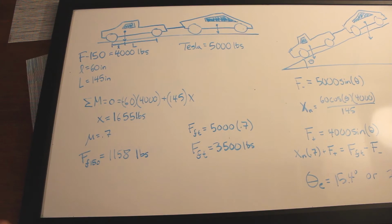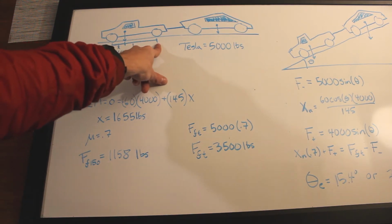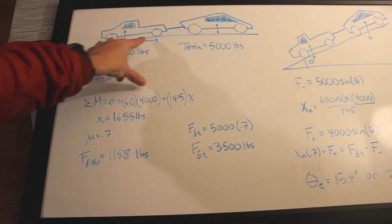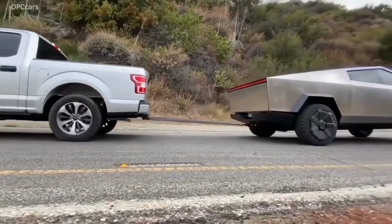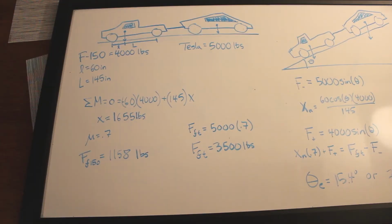Okay, so for the Ford F-150, what we have to do is sum the moments, or the torques, in order to find how much weight is on this back wheel versus how much weight is on this front wheel. This front wheel has a lot more weight on it, but this is the wheel that's actually driving the car forward, okay? And Tesla used this to their advantage. Whether they did that on purpose or not, I don't know, but this is how it all worked out.